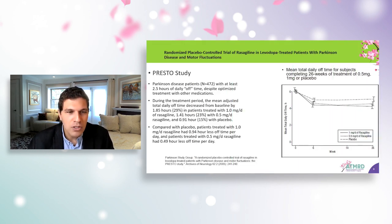Let's now fast forward to 2005, looking at the PRESTO study. What we saw here was that Parkinson's disease patients, and there were 472 patients there, with at least 2.5 hours of daily off time, despite optimized treatment with other medications, including carbidopa, levodopa. We looked at their overall mean total daily off time in hours. And what we showed was patients that were on either 0.5 or 1 milligram of rasagiline showed improved mean total daily off time in comparison to placebo.